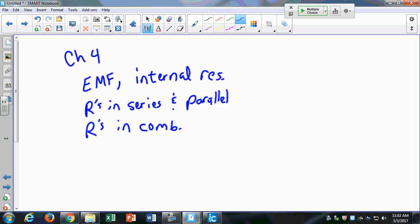You'll also see multi-loop circuits, a loop rule, junction rule. I have some questions that are devoted just to those rules, kind of like the ones that we've seen here on the concept test.